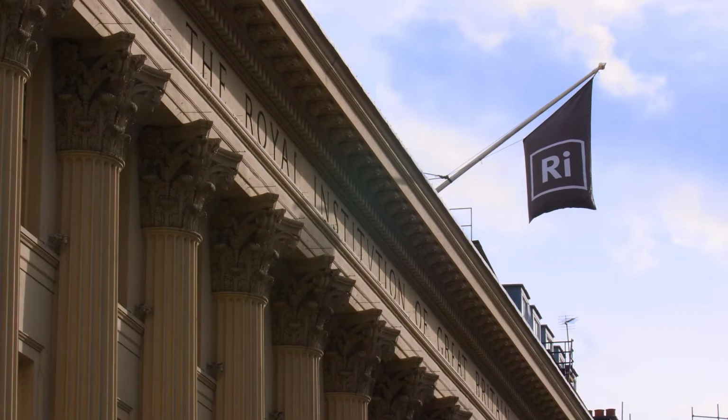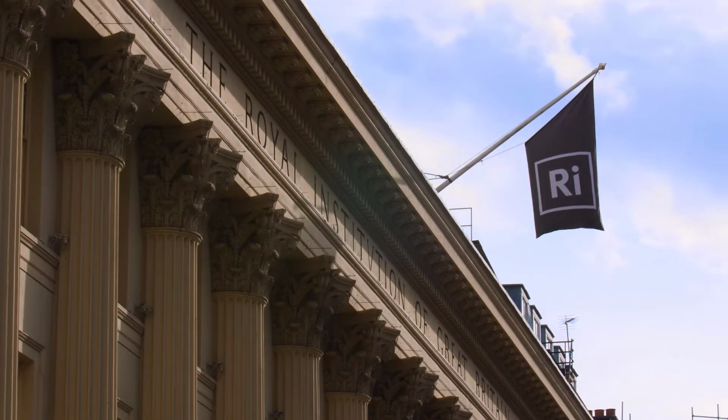Here at the Royal Institution, we have been doing science for 223 years. In that time, we've done some pretty interesting stuff. We've won Nobel Prizes, we've discovered different elements, and have done some groundbreaking research inventing things that have literally changed the world. But what we really like to do is talk about science.